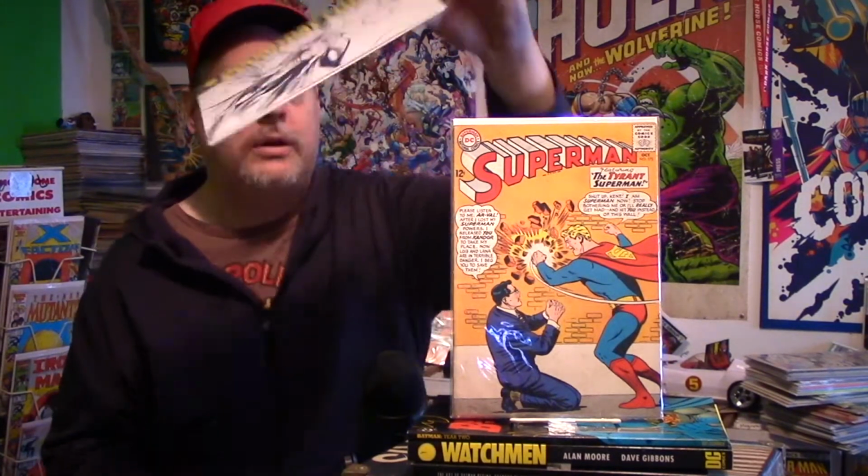And this is just an older Superman book. I think this is my oldest Superman book. This is number 172. This is a 12 center. Just a neat cover. And then I picked this one up recently this year, I think. This is the Watchmen, the Doomsday Clock one. This is number 1. And this, I think, is like the midnight variant that came out.